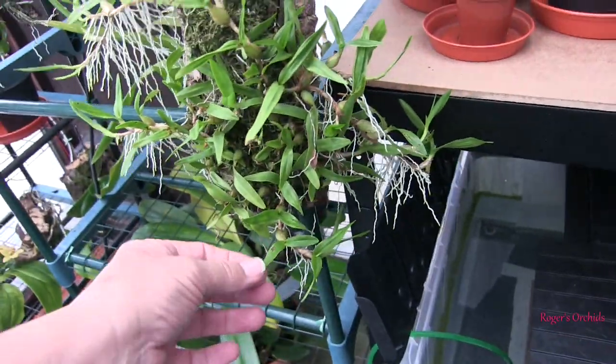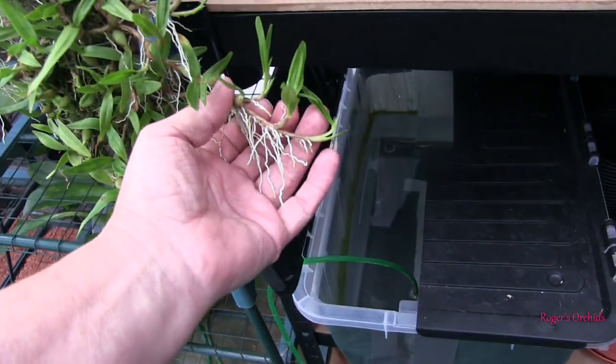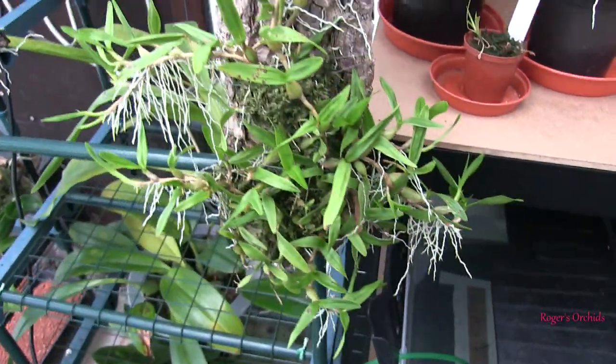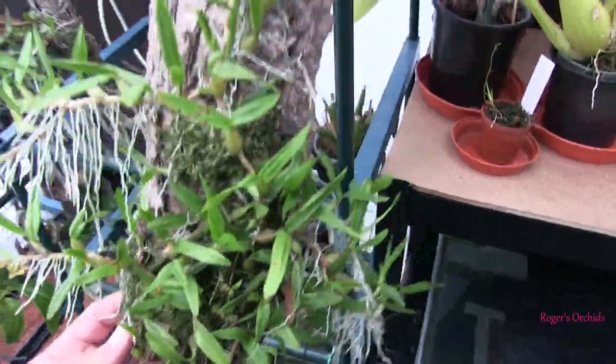Tiny little blooms, and a very attractive fragrance. It's sort of like marzipan. Reminds me of Christmas when it's in bloom. But it's growing incredibly well. It's never grown this well before.